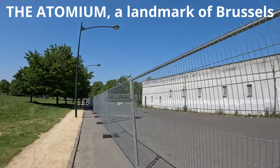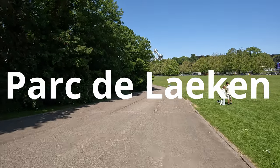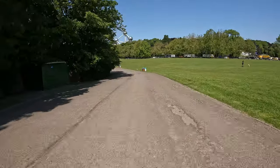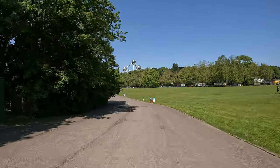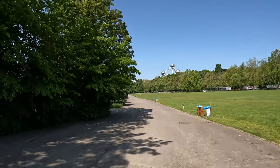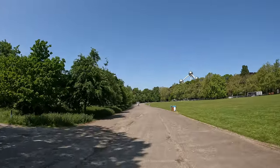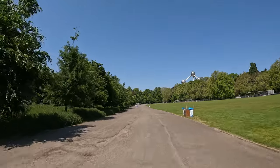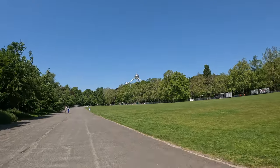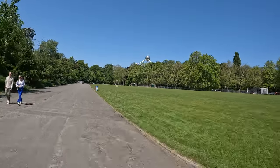Check out this lovely surprise, the Atomium in Brussels. This is the famous park of Laeken, near, of course, the royal palace where the king and queen live, but the beautiful Atomium. So let me give you a quick history lesson about the Atomium. It was built for the World Expo of 1958, which took place in Brussels. It was only intended to last a couple of years, but as you can see, it's outlasted its expiry date.